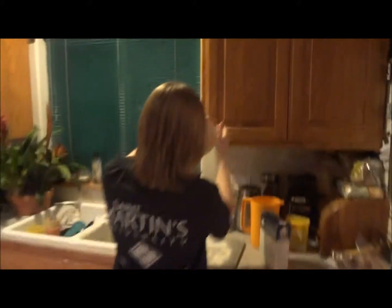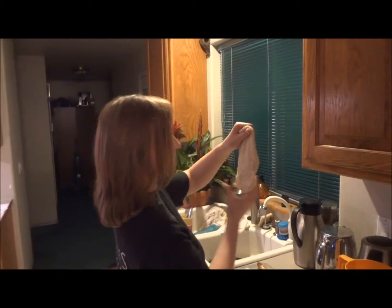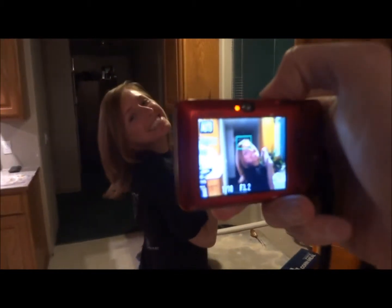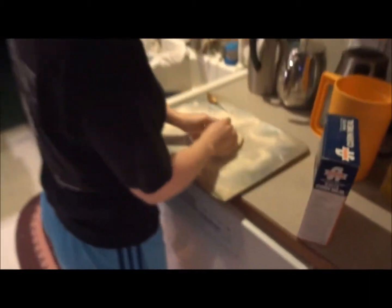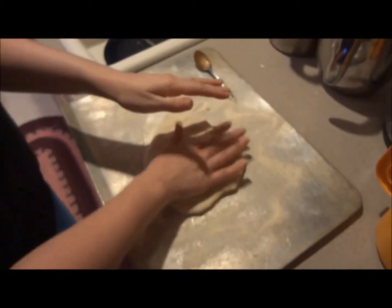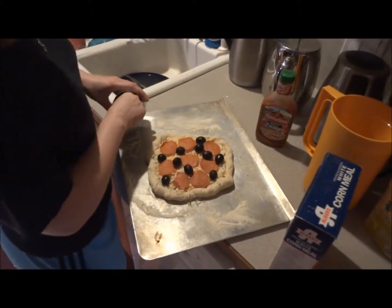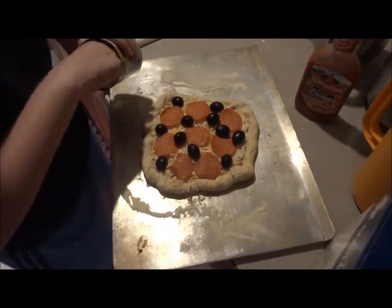Over here, we got Taryn. Taryn's having fun. Smile. Taking a picture, ready? Let's see if that turned out good. Oh, bueno. Muy bueno. Look at all that cornmeal. It's a lot of cornmeal. Taryn's normal-ish looking pizza: pepperoni, cheese, and olives. That's right, people, she likes olives.